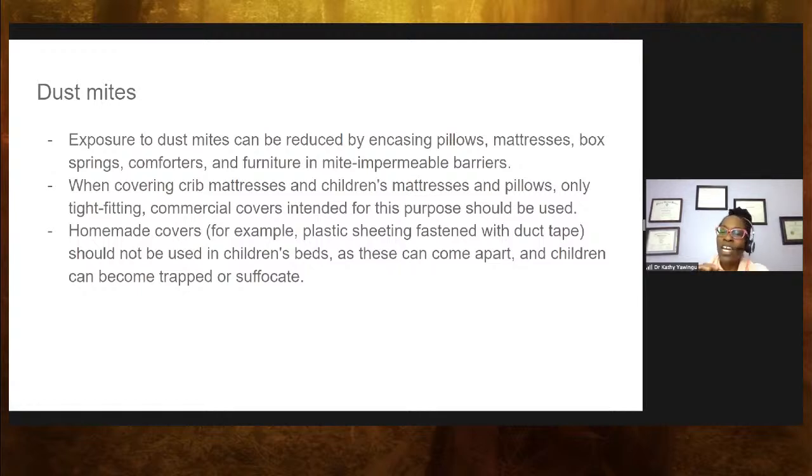So how do you reduce your exposure to these annoying insects? Well, you want to cover your pillows, your mattress, and your box spring in fabric that dust mites can't permeate. These are special types of fabric, woven so tightly that the dust mites can't penetrate easily. You can buy them to protect your pillows and your mattresses.